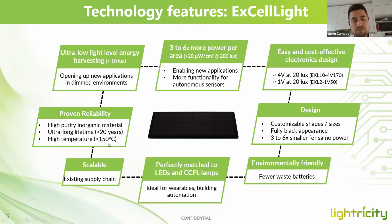We have a material that is very robust with a proven reliability, and it can also withstand very high temperature. So in harsh environments, in very specific environments with 150 degrees, it will continue working. It's scalable in the sense that it's completely compatible with mass manufacturing, for example pick and place machines, reflow oven, and so on. So that's very interesting to also save on the cost. There is no handheld manipulation. Everything is done by machine.